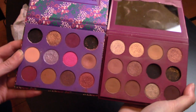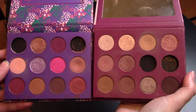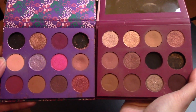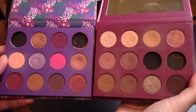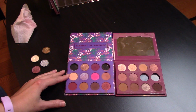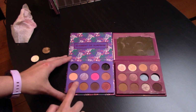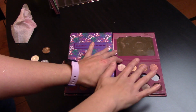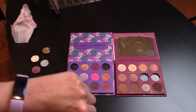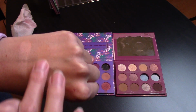So this is what we are left with. We have 20 shadows here to go in only 12 pans. So we're going to need to do some swatching to figure out which ones are similar, which ones are nicer, which ones just aren't really needed at this point. So just at a first glance, we've got two sort of lighter mattes that could be like an all-over shade for me. So we've got this one here, and we've got this one. One is more on the brownie side, and one is more on the pinky side, or even more peachy. So got this one and this one.